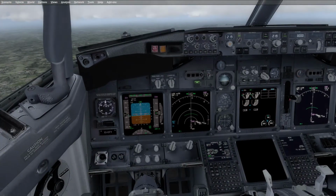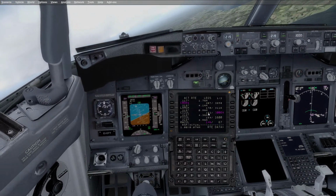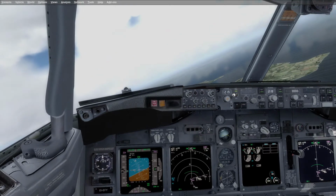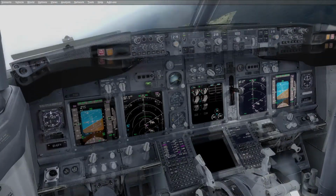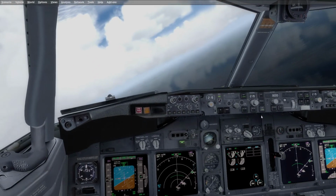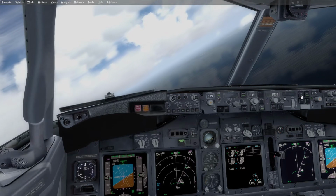Okay, so 3,000 feet is our constraint. Onto the legs page now. Okay, so we've got about 6 miles until we need to worry about that. 6.5 miles. Okay, so we're at our speed. Speed brake in. Okay, we'll arm the speed brake now. Okay, activate approach. Single channel.